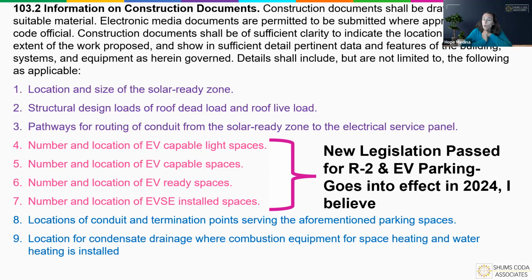Now, one of the things that is incorporated into Chapter 1 is providing us with the information on the construction documents to demonstrate that you meet the provisions that you find within Chapter 3, 4, and 5. And so as you can see on the screen here, the purple here are all of the items that must be portrayed on the plans if it's a solar ready zone. And you'll also see in pink here all of the parameters that are required to be placed on the plans when we're talking about EV spaces. And then the blue here at the bottom are the provisions that are required to be placed on the plans when we're talking about the electric ready provisions.